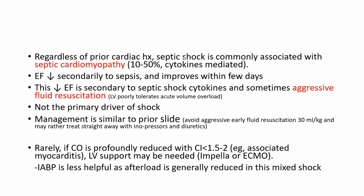Regardless of prior cardiac history, septic shock is commonly associated with a secondary septic cardiomyopathy. It's 10 to 15% prevalence, cytokine mediated. So EF here is declining secondary to sepsis and improves within a few days. This is not a low EF that is driving the shock. It may eventually start contributing to the shock, but it's secondary to sepsis. It's not the primary driver of the shock. It is secondary to the cytokines, particularly TNF alpha.